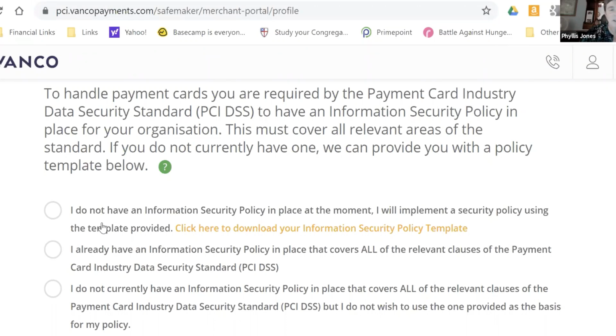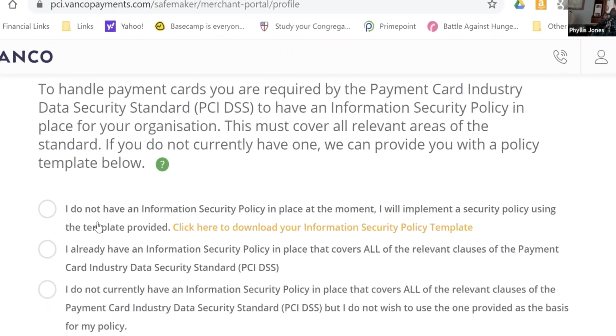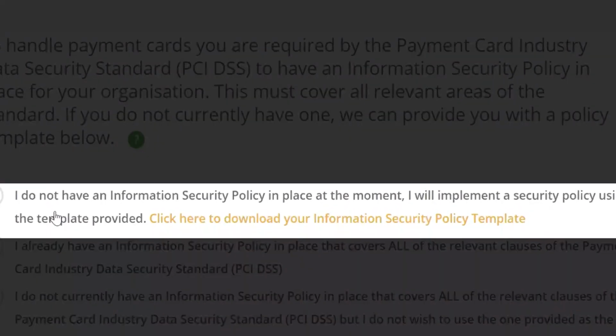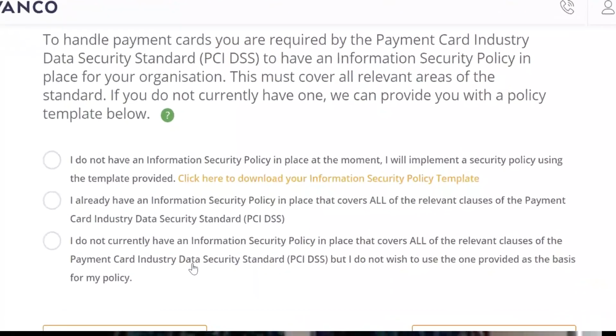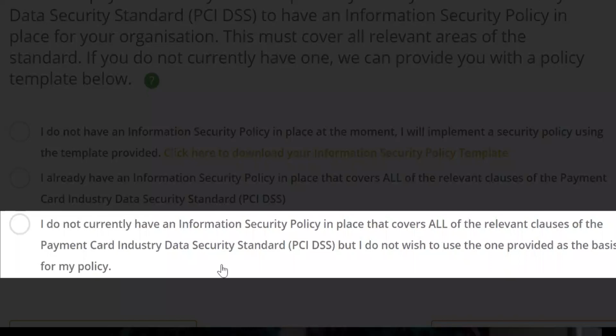So you should be prepared to upload it. Most of us don't have one. So our choices are, I don't have an information security policy in place at the moment. I will implement a security policy using the template provided, and then you can click to download that. It's the other one down at the bottom. I do not currently have an information security policy in place that covers all of the relevant clauses, but I do not wish to use the one provided.